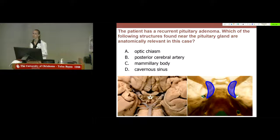Yes, ma'am. So the patient has a recurrent pituitary adenoma, a tumor of her pituitary gland. Which of the following structures found near the pituitary gland are anatomically relevant in this case? What are we looking at here? So there's just one of them. Just one. Does she have any visual problems, for those who have chosen A? Has she got a visual deficit? We haven't got to vision yet, so probably not.